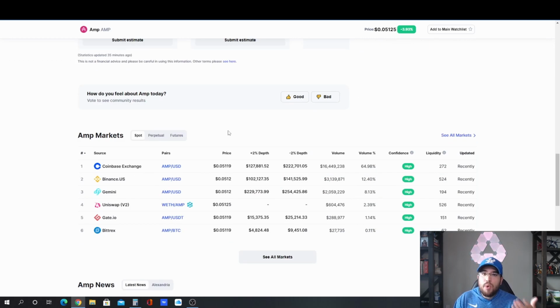And also what markets you can currently buy it on. I've been buying most of mine through Coinbase, and then soon I will be moving my AMP tokens over to a website, which we'll get into here in a minute, where you can stake it and be earning those rewards, as well as partaking in the network, the Flexa network, to help provide insurance for crypto settlements.